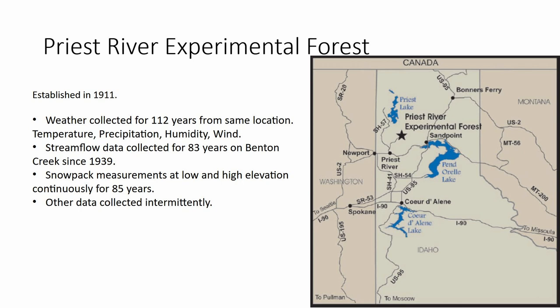Weather has been collected for over 112 years at the same spot. This particular experimental forest was established in 1911, and one of the first things they set up was a weather station, and they started daily measurements. So with that persistence, we have 112 years of weather data collected at the same spot.